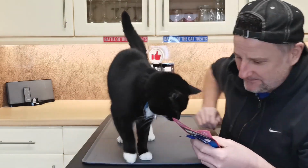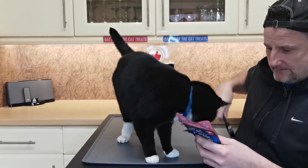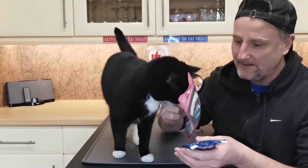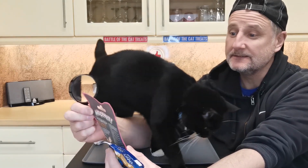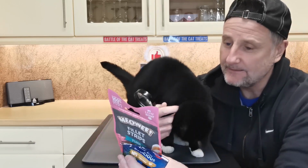Let's have a look at some of the small print, Boo Boo. Here it is. Right, let's have a look. You got to behave yourself, Boo Boo. So this is made with 100% natural tuna, low in fat. Come on, sit back.